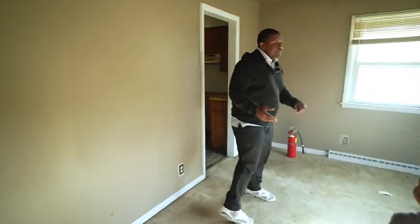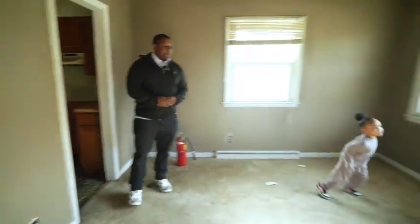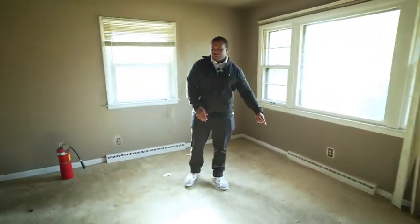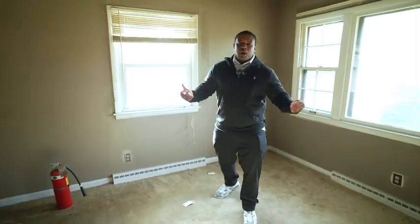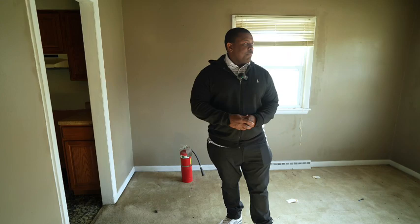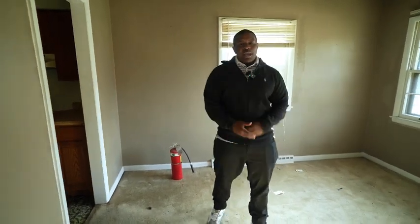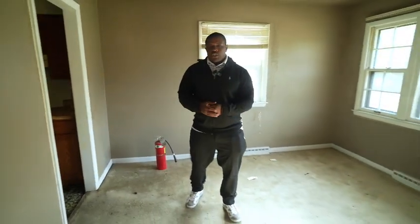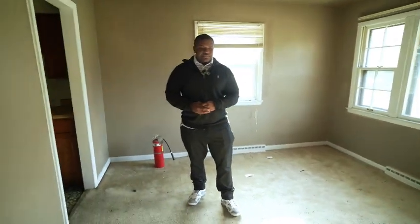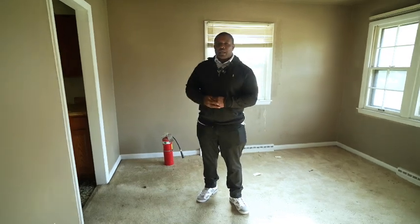This is the living room right here. So you can see again, you got these baseboard grills. We're going to upgrade the HVAC. The roof doesn't even need to be done. We're probably going to redo this window right here. The windows are in good shape. The electric, we're definitely going to be doing some electrical work on it because we got to upgrade that panel back there.